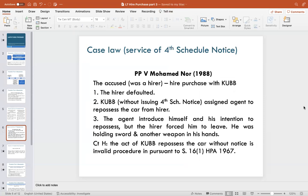Okay. This case, PP and Muhammad Noor, 1988. PP is public prosecutor, pendakwa raya. From a civil case, it became a criminal case. You know what happened? This guy purchased a car. He took a loan from KUBB. This is an old case, 1988. You may not know what KUBB is.